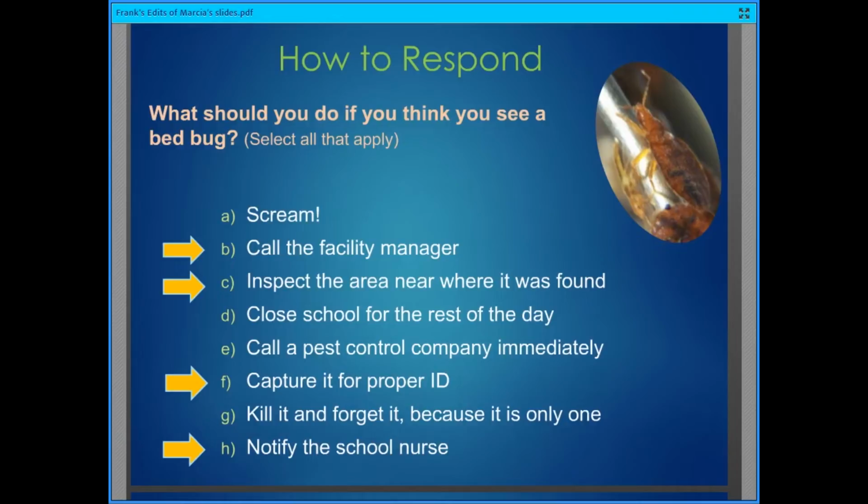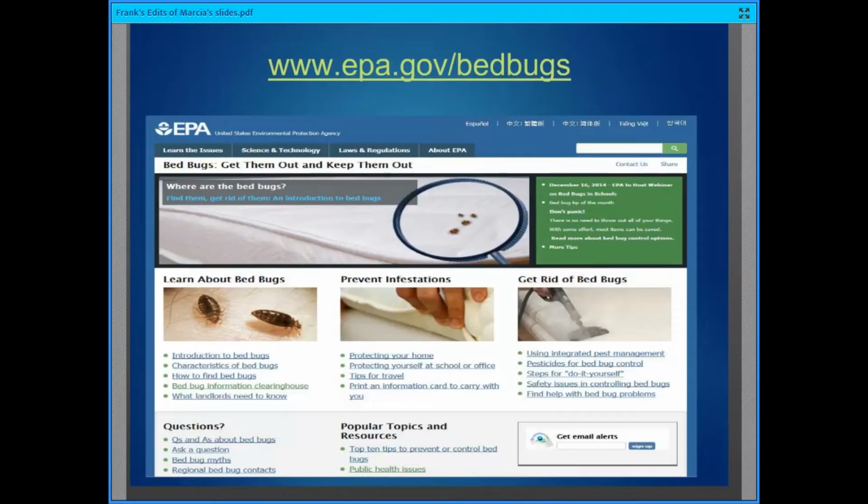I'll conclude by noting that the EPA has developed an extensive bed bug resource. It has a plethora of best bed bug materials that you can easily download when needed. There is also a section on bed bugs in schools. And thank you very much.